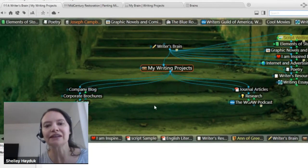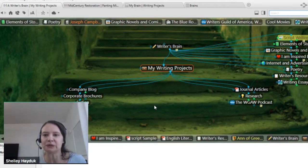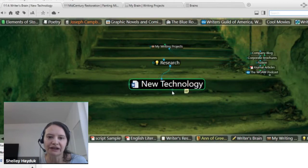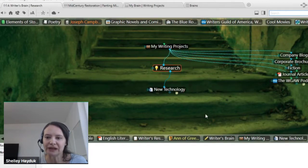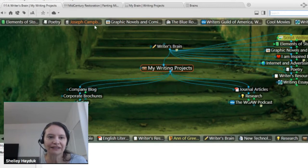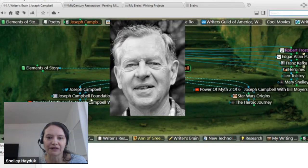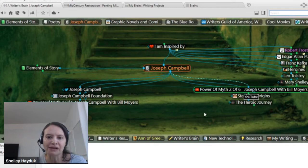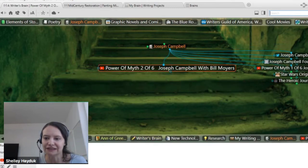So you can get a sense that this is a different way of doing things, where I've got links to all the research that I'm working on, which is a new technology document. I've got inspirations on different things. I'm very inspired by Joseph Campbell, so I've got a link to his picture, and I've got all kinds of websites, from the Star Wars origins to the power of the myth, which I'll turn to the side.